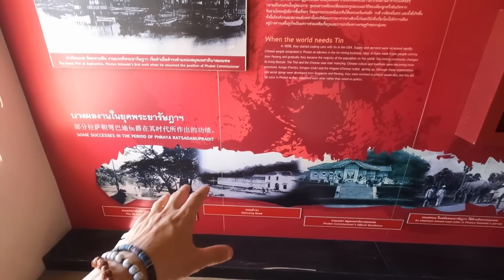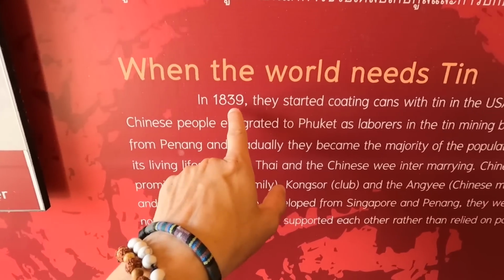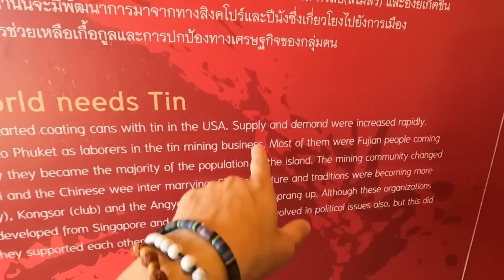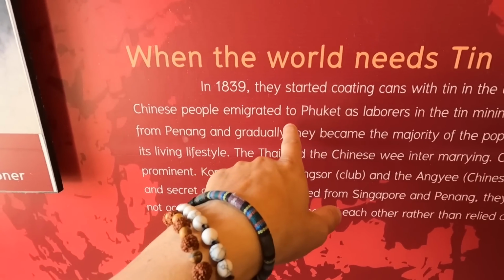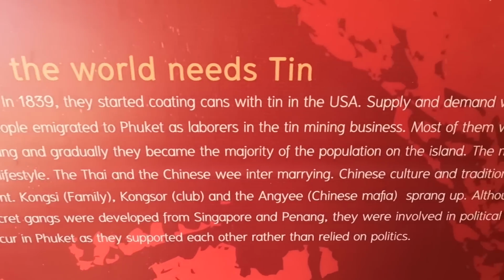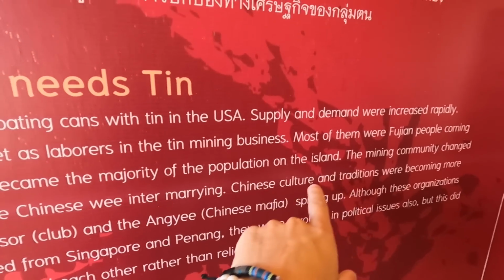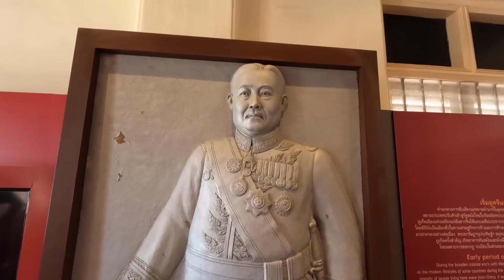So in this section it's talking more about the tin mining industry. In 1839 they started coating cans with tin in the USA. Supply and demand were increased rapidly. Chinese people emigrated to Phuket as labourers in the tin mining business, and they eventually became the majority of the population on the island. So it's just like Penang, where the Chinese became the majority, and it became like a Chinese island almost.